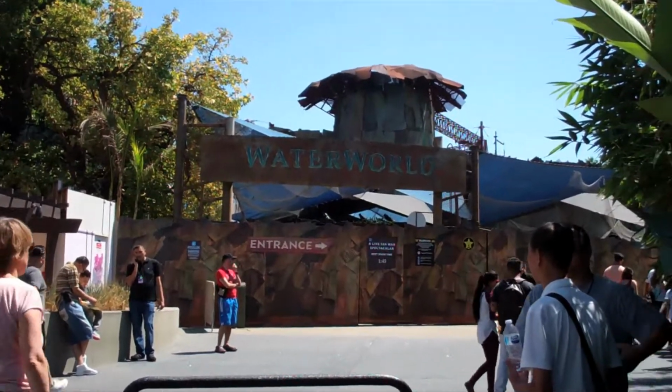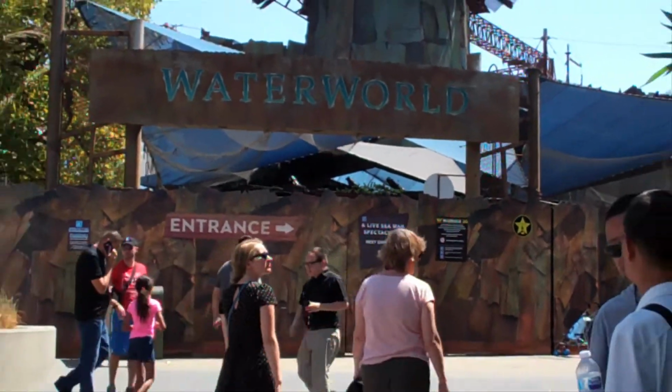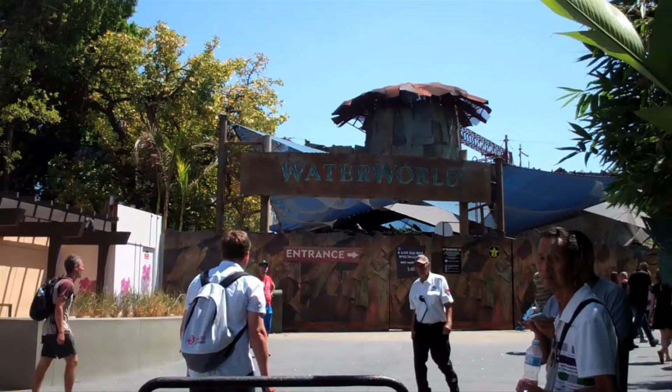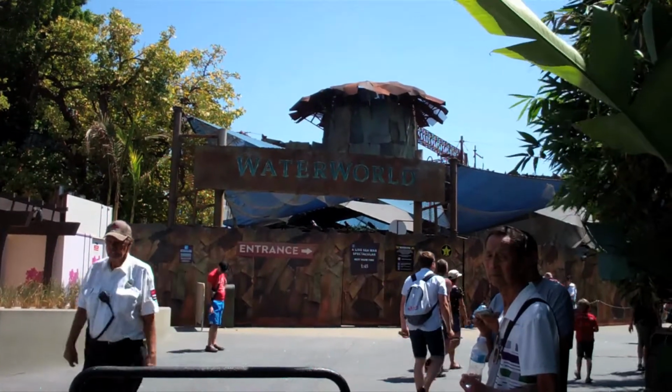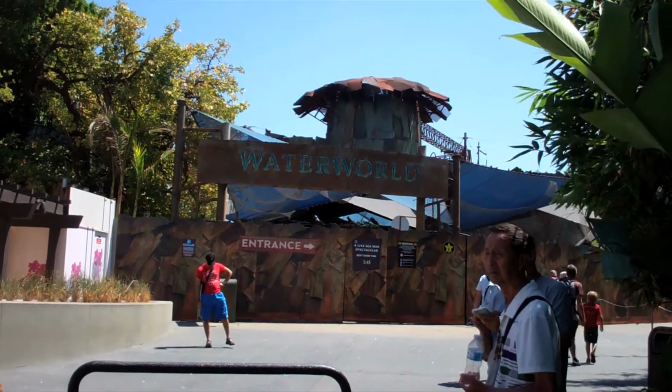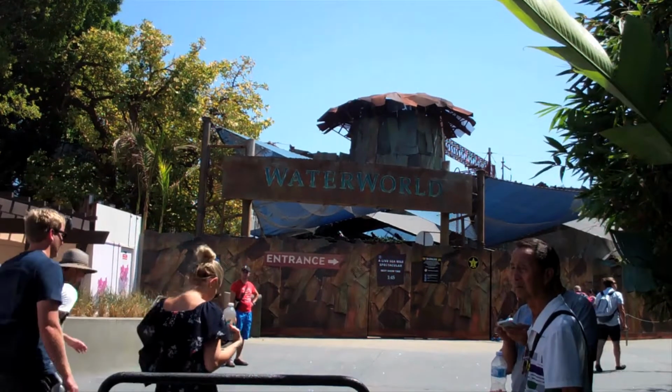And I don't know if you can see it, but there's a little bit of detail work popping out over there just above the walls. It's actually in the queue line area for Waterworld. And obviously Waterworld will not be open during Halloween Horror Nights. Although several years ago, there was a live stage show there called Slaughter World.